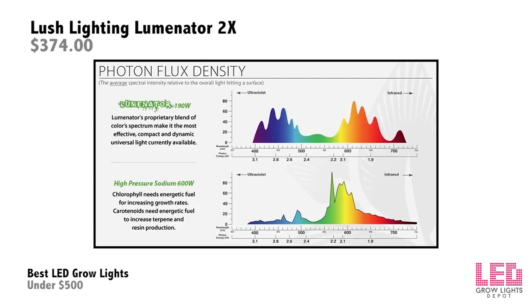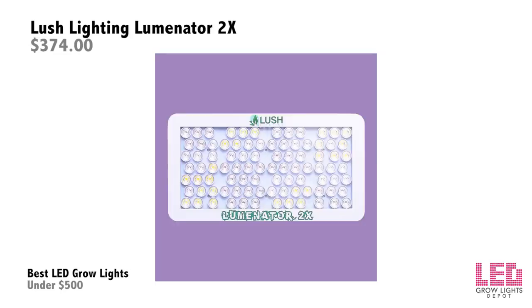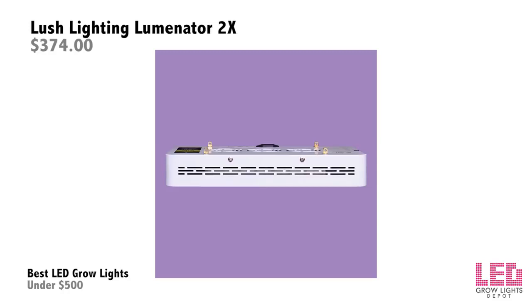In addition, the Lush spectrum includes UV and near-infrared diodes to assist in photosynthesis. The Luminator 2X can be used in closets, discrete locations, or grows that are limited by ceiling height. A flexible 120 to 240 volt driver and three cooling fans can be found inside the unit. The fixture weighs slightly over 7 pounds and measures 15.75 by 8.5 inches. 3-year warranty and free shipping to Canada.